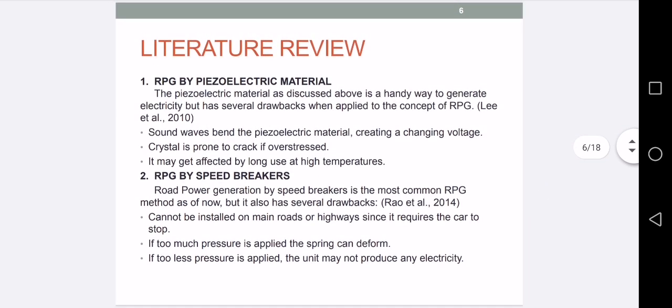So, what other forms of energy can we employ on a road? We have road power generation by piezoelectric material. We all know about it in detail, but just to give you a quick overview as to how it may fail: crystals of the piezoelectric material are prone to crack if overstressed, and the piezoelectric material behaves abnormally at different high temperatures.